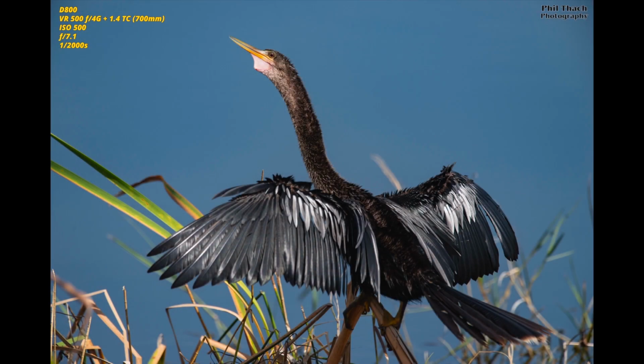Here's a male anhinga that I think I was working on while the girls were watching gators.